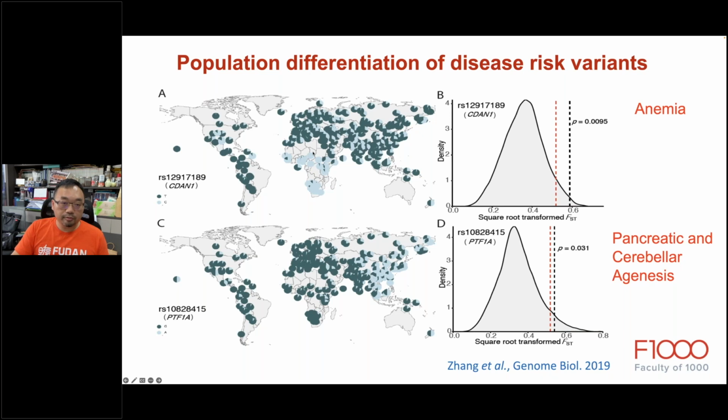But if you apply this variant to non-African populations, it doesn't work, because even in natural populations, those non-African populations have a high frequency of this disease allele, right? So that means a different genetic background can matter, right? Diversity matters. That's one example. This is very similar. PDF1A again is associated with some pancreatic diseases and other diseases. Okay, that was done by a previous study.